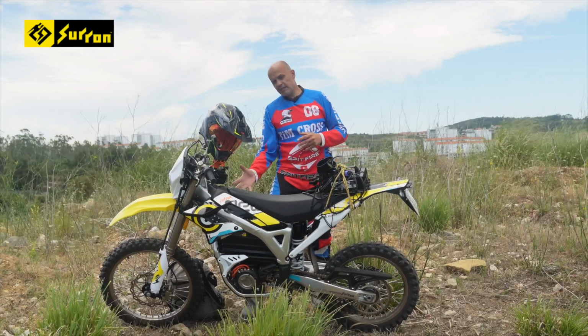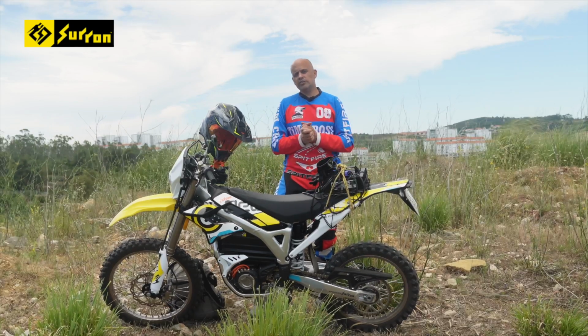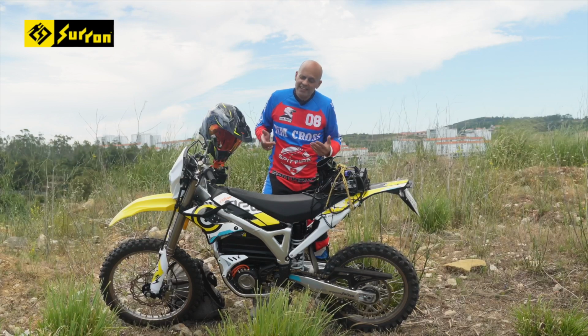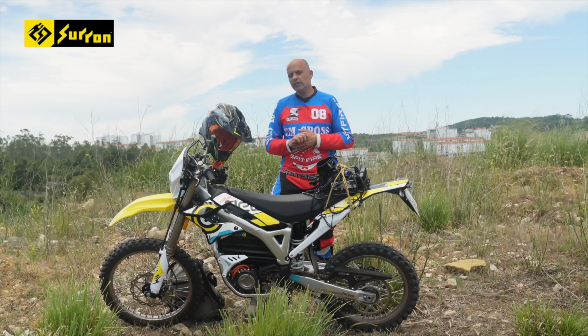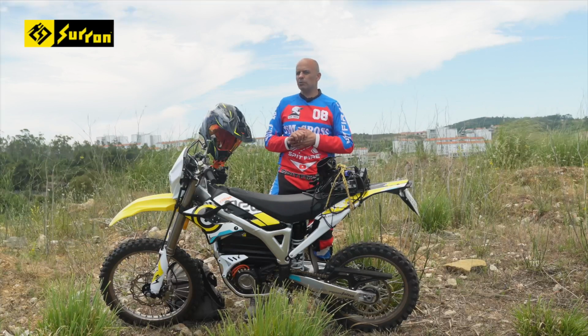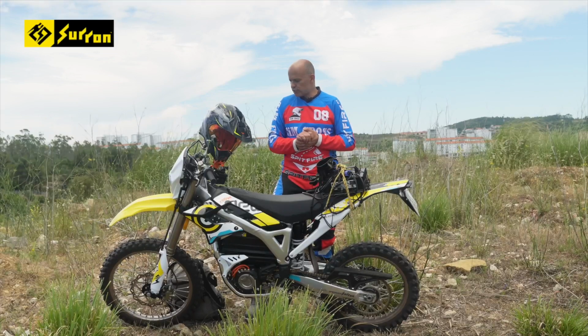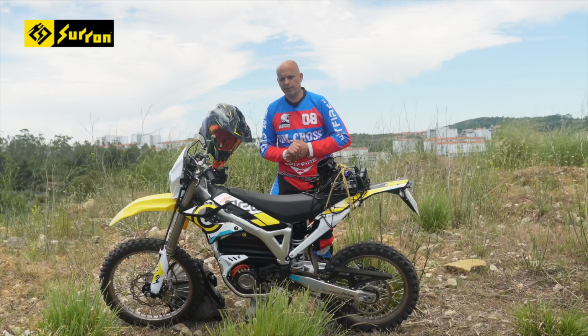And the engine is a 10 kilowatt engine, which gives you around 13 horsepower, which is super cool. And then, like I said, you do have this boost that you can use whenever you need for shorter periods. I think it's 20 kilowatts, which doubles the power, but it's just for a short period, just for you to have a little bit more fun. Having said this, let's start with the specs.